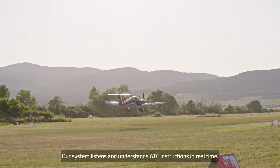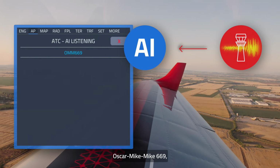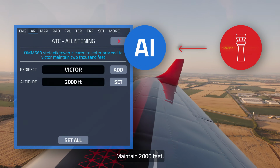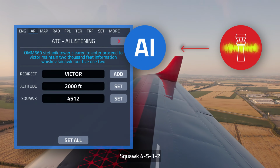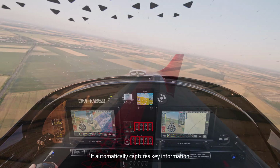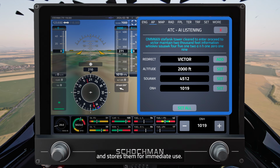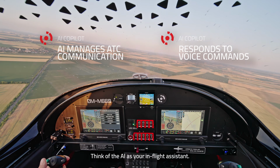Our system listens and understands ATC instructions in real time. Oscar Mike Mike 669er. Stefanik Tower. Cleared to enter. Proceed to Victor. Maintain 2,000 feet. Information Whiskey. Squawk 4512. QNH 1019er. It automatically captures key information like squawk codes, QNH settings, waypoints, and headings, and stores them for immediate use. Think of the AI as your in-flight assistant.